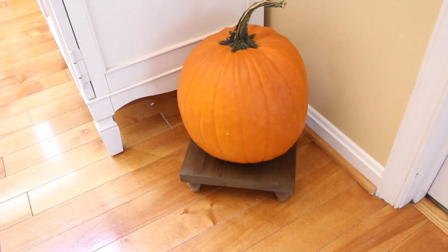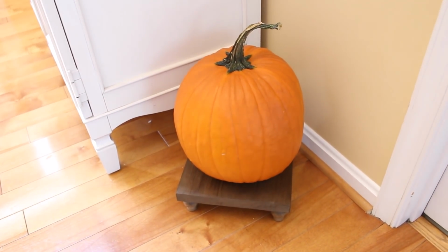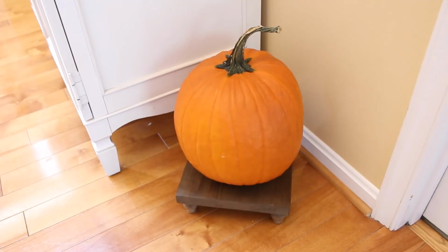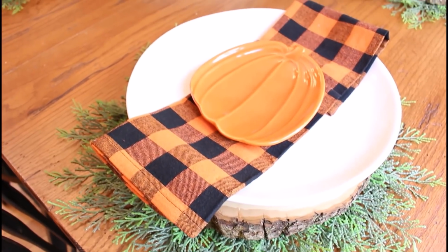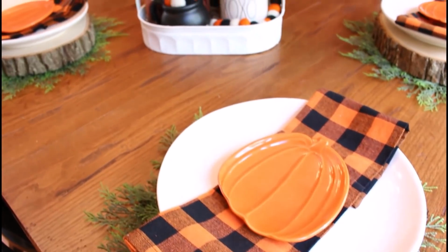And of course, among all of those faux pumpkins, you gotta have a real one. And this is our pumpkin that we picked out at our local pumpkin patch and is waiting patiently to be carved the night before Halloween.